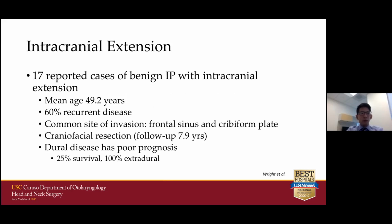In terms of intracranial extension, it's very rare, but there have been reported cases of benign inverted papilloma extending intracranially. In general, this is a case series of 17 patients that found that patients with intracranial extension were more likely to have recurrent disease, and invasion was commonly through the frontal sinus or cribriform plate. Any dural disease had a poor prognosis with only a 25% survival. But there was 100% survival if the tumor was extradural, which makes sense.